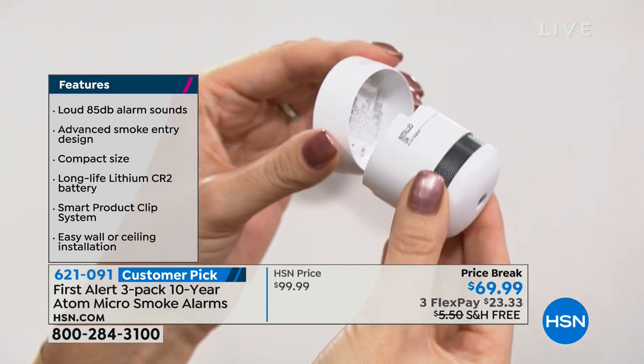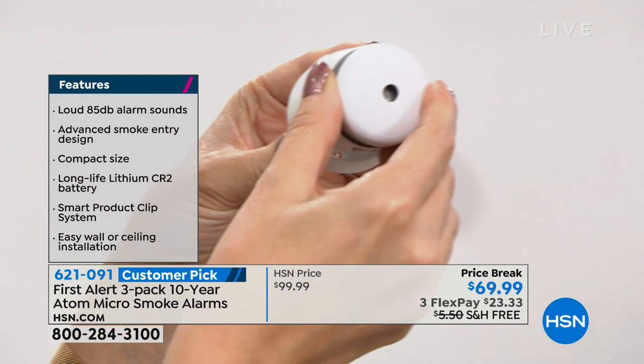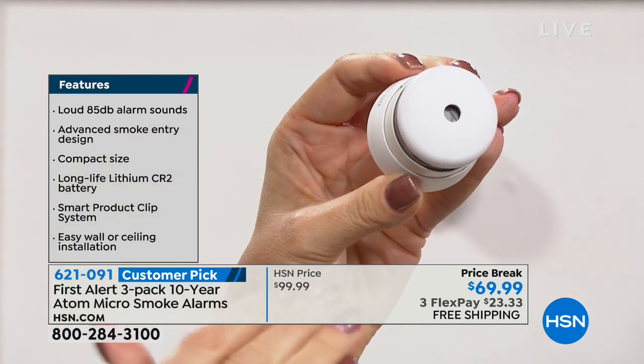Not an eyesore, as Carrie mentioned. It's teeny tiny. It looks like a little speaker. So you're getting that installation ring right here, 2 screws. So you can actually install this high up on a wall or on a ceiling. You don't even necessarily have to get up on a ladder.